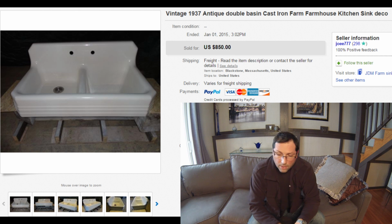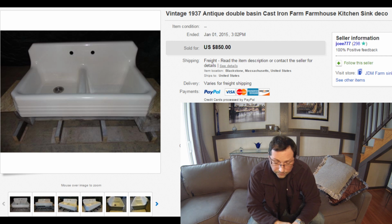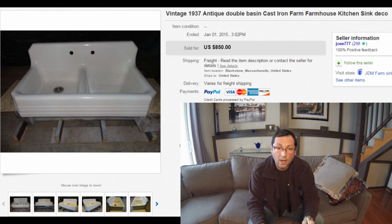Cast iron farmhouse kitchen sink. Now you're gonna tell me, Pete, how the hell am I gonna ship this? No, you don't have to ship it. People are willing to pay crazy money for these, okay? So if you have a contact set up that you can use, a freight company to ship this, it can probably be shipped anywhere between $130 to about $200 depending on the weight. And look at this sucker, 850 bucks. If somebody's willing to pay that kind of money, they definitely will be willing to pay big money for shipping.